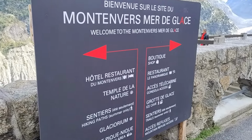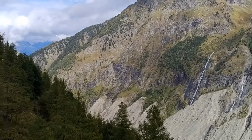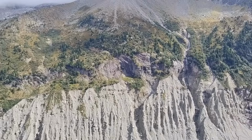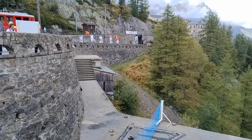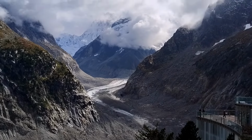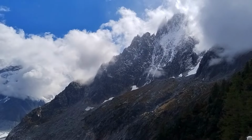A list of some of the things you can do on the site. Sadly, this really is an example of global warming in action, and the glacier is retreating at an incredible rate. It used to be visible from downtown Chamonix. But wow, look at that view.